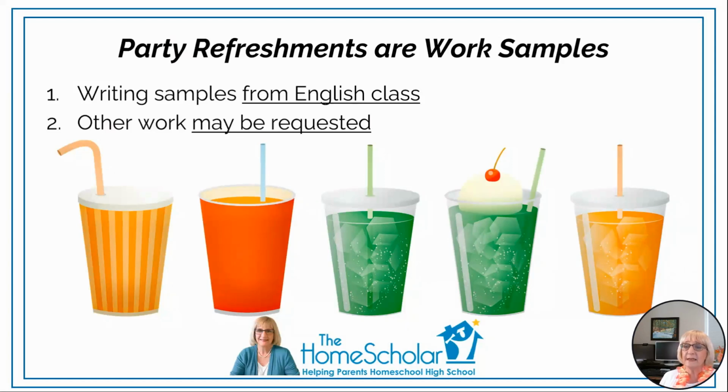Some examples of what I've seen colleges request include math tests in the student's handwriting. That was not a hardship because I kept all my child's math tests. I was requested a science lab report. When you're asked for that, you give your best lab report, not the one that was the most annoying. Okay. The third thing I was asked for was a graded English paper. I did not keep all those graded English papers, so I printed it off the computer because they did all their work on the computer. I printed it off, put a big old A on it, and I submitted that as their graded English paper.